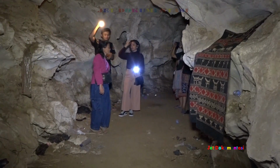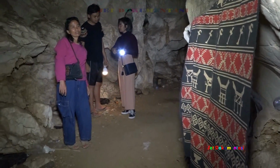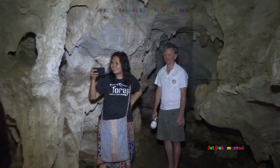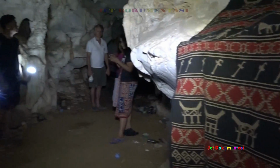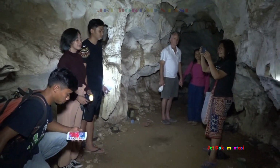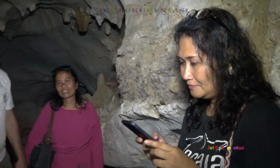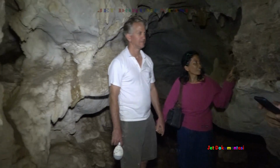Now, if you have a guide that will take you in and bang on the things to make noises or music, you can do that, but only he should do that. People should not be smoking in there because smoking is terrible for everything. And like I said, you want a path that people can walk on so they're not walking all over every place, which will wear out the rock and make it slippery for people who come behind them.